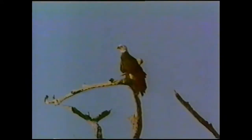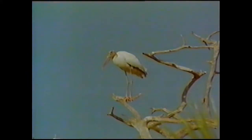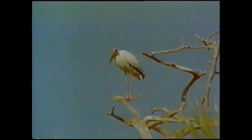Except for Alaska, Florida has the highest number of bald eagles in the United States. This pair has a nest deep in the swamp in one of the tallest cypress trees. The prehistoric-looking wood stork roosts in the trees of the swamp. Due to the drainage and loss of Florida's wetlands, this bird is close to extinction.